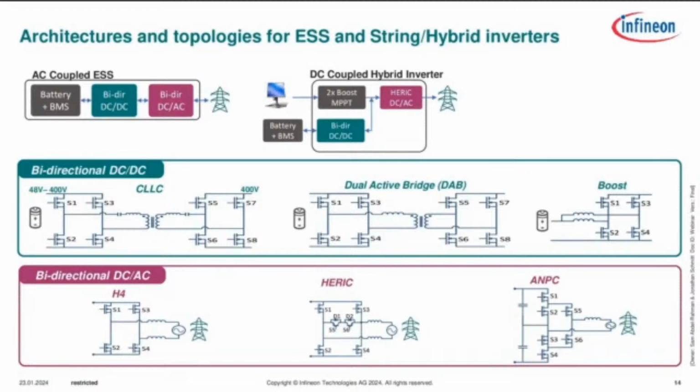And this is a view of the 2 main architectures, like what Jonathan showed at the beginning. The 2 main architectures connecting a PV system to an energy storage or a battery can be AC coupled or DC coupled. AC coupled is basically the battery goes to a conversion stage, which is a bidirectional DC to DC, and then an inverter, and connected directly to the grid or to the AC point. In the hybrid inverter, we connect the battery to the DC bus between the 2 stages in the string or the PV system. And if you look at the green boxes, which are labeled bidirectional DC to DC, these can be CLLC, dual active bridge, or non-isolated boost converter.